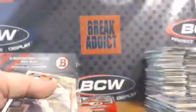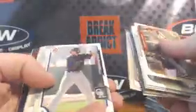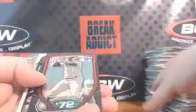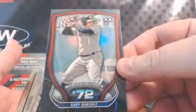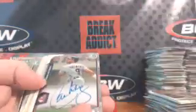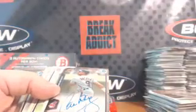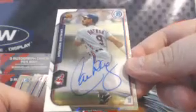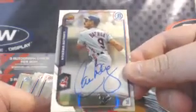No, the De Leon was just a base. Base auto. Base auto. And we got Yankees. Gary Sanchez, number 72 out of top 100. Oh, nice. Here we go. Here's one of those autos. Rookie Recollection auto, Carlos Baerga for the Indians.